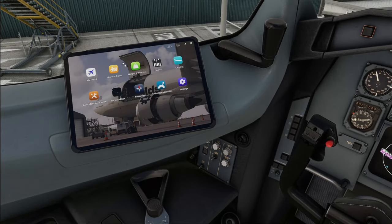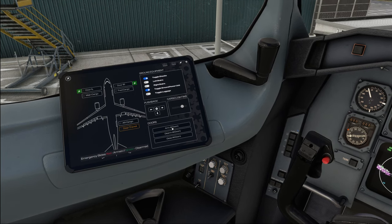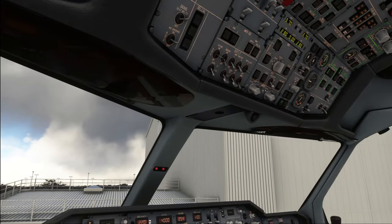American 621 requesting push and start. Stand by. Always lovely when people can't. Okay, arm the doors, and we are good to go. So, starting APU.